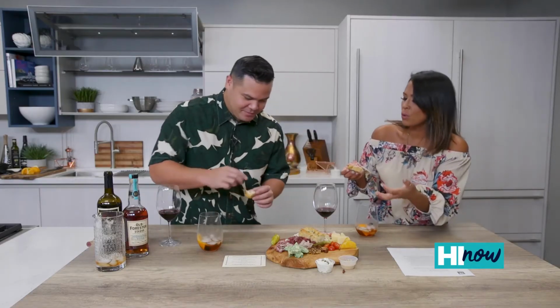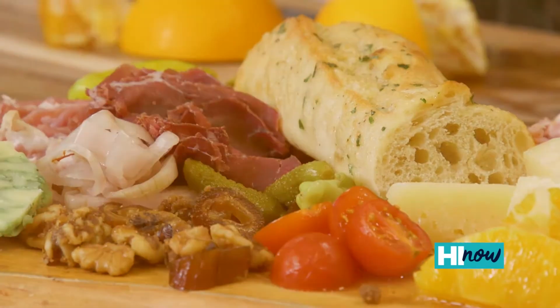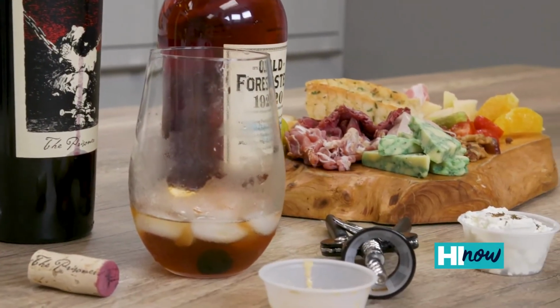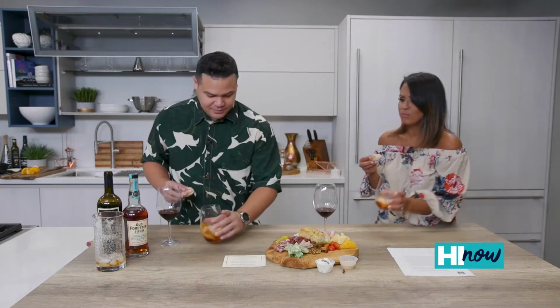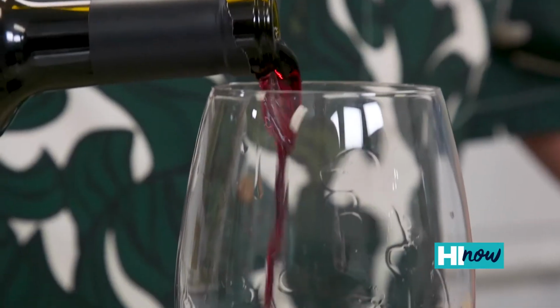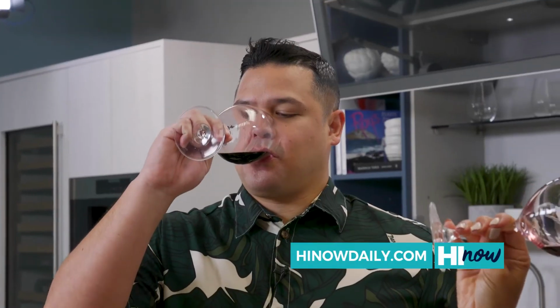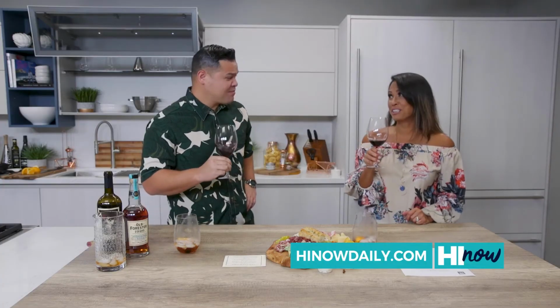And I love how it's so colorful and the flavors look like they're bursting. You've got all these different sweets. You've got good Kentucky bourbon, you've got wine, you got cheese, you got a party. Let's try it. Cheers. Cheers. Yummy. That's really good. Wine always pairs good with cheese. Very smooth. Oh, that's good. Really smooth.